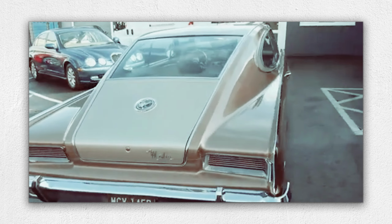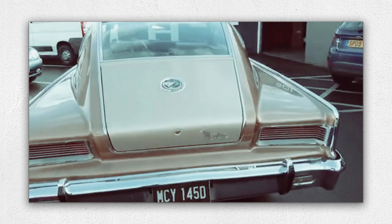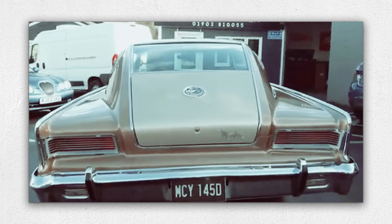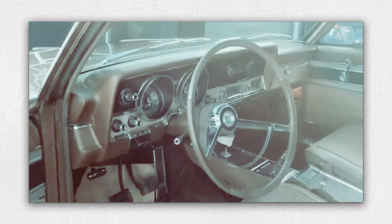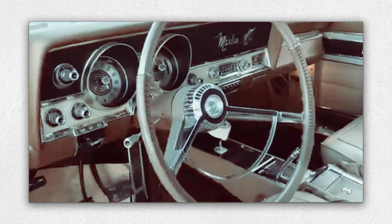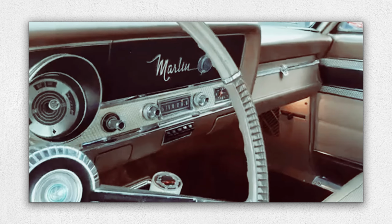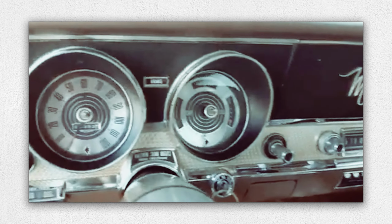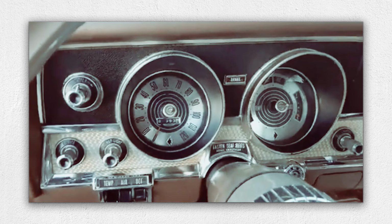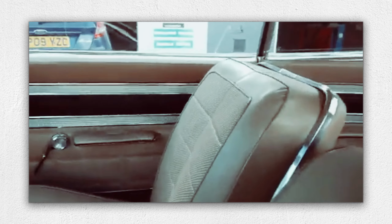The base engine was a 232 cubic inch 3.8L inline-six, which was underpowered for the car's size and weight. While there were optional V8 engines, they still didn't deliver the kind of performance that muscle car enthusiasts were looking for. The Marlin's handling was also criticized as being too soft and not sporty enough, which further detracted from its appeal.